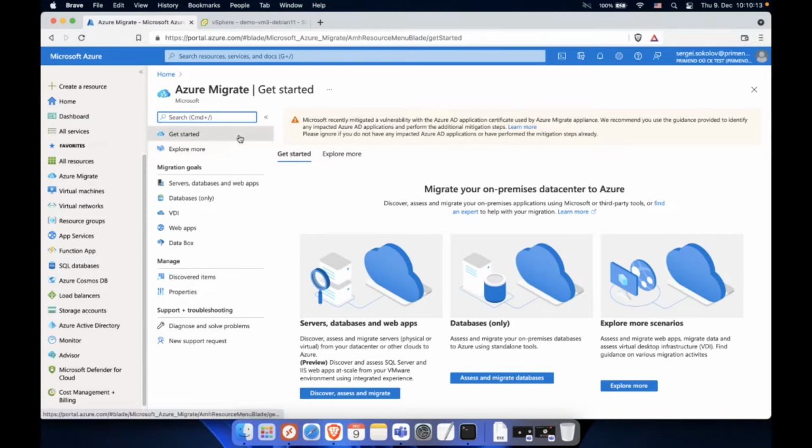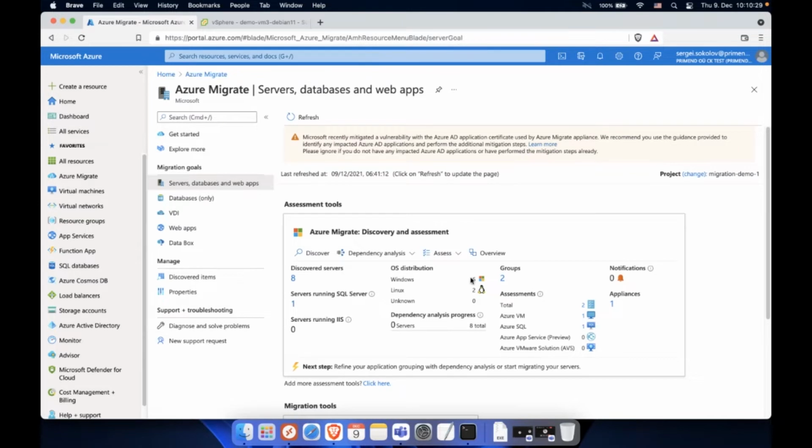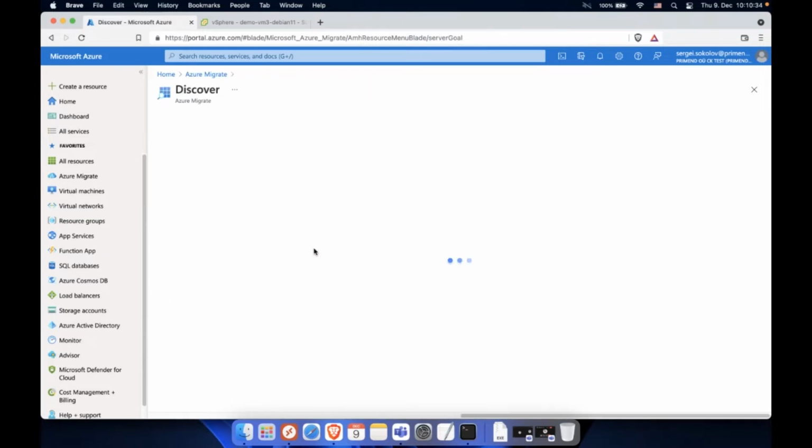So once you have it installed, you can select which workloads you want to migrate. We'll be concentrating on virtual machine and SQL Server migration. The first selection here is servers, and there will be a discover button here once you deploy it. It will guide you through the configuration process.